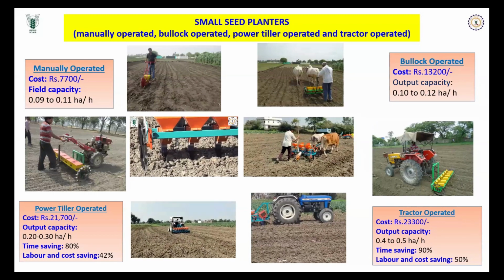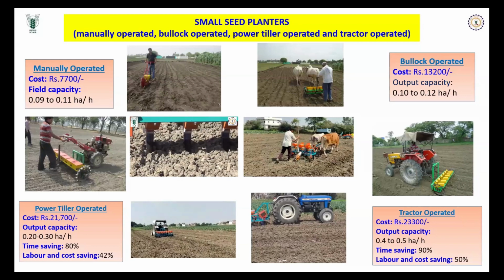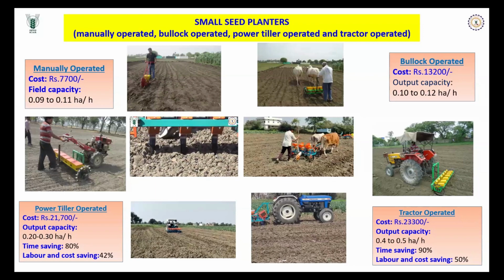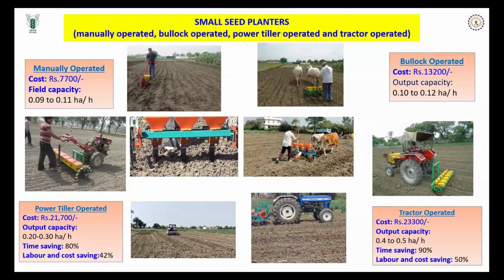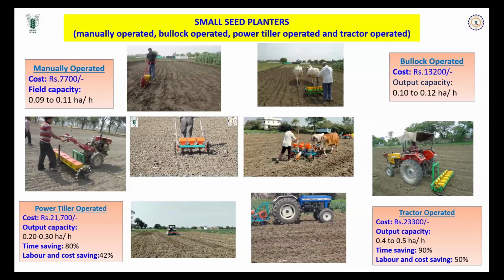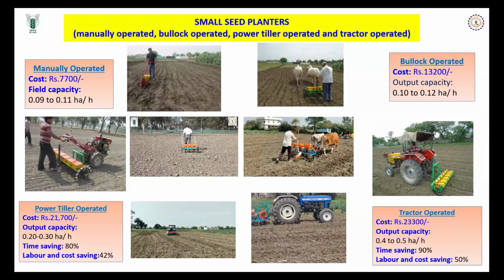If somebody is interested to purchase this equipment, you may contact the organizers, or you may contact me, or you can contact our institute. So I just wanted to show a couple of slides to take out the hardship of sowing, harvesting, and threshing. Because only when we get a good product into the processing line, we are able to do it.